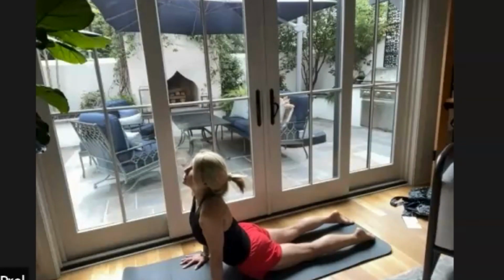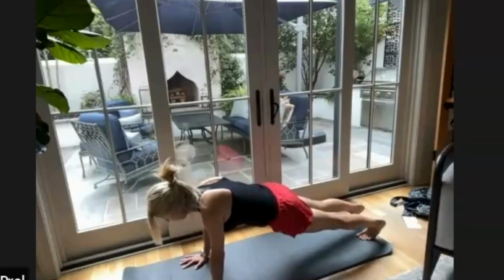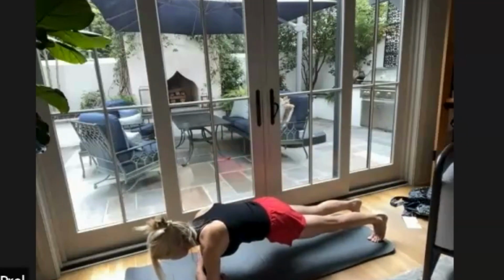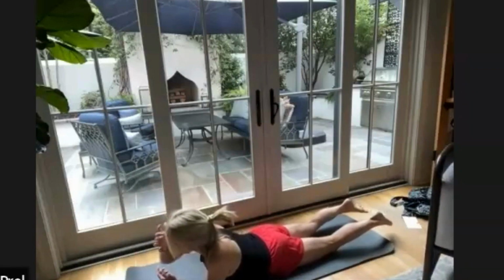If you're feeling super strong today, you can come back up in that plank position. You can hold a plank. If your wrists are weak at all, or you're a beginner in planking, you can come down to your forearms and hold that plank for a few seconds. This is a total body strengthening workout that we're doing right now. Let's bring the belly all the way back down to the mat.